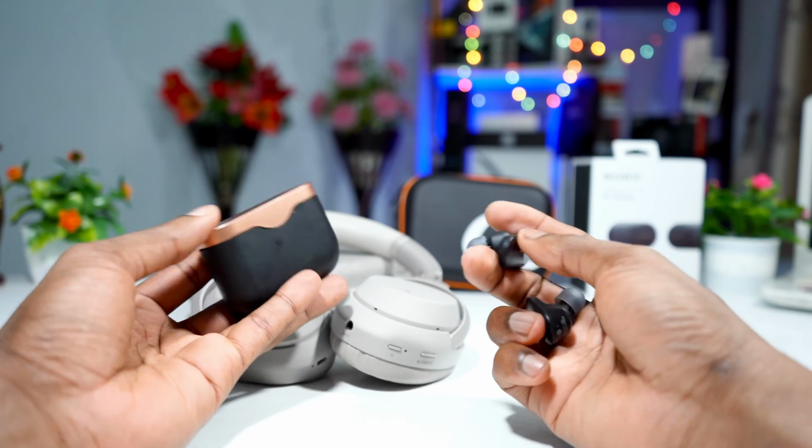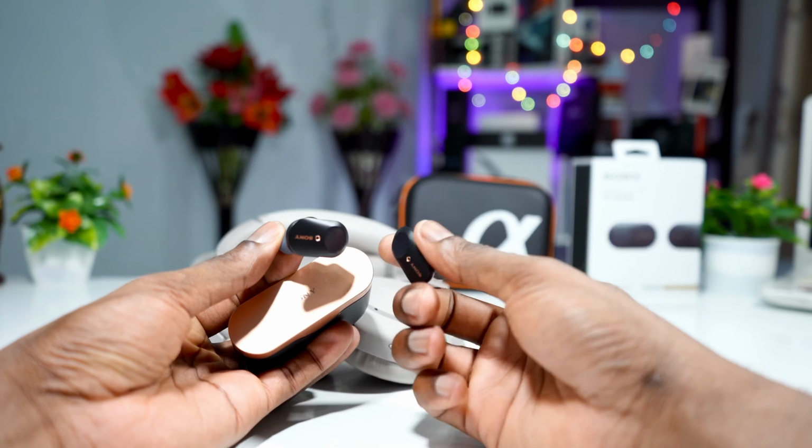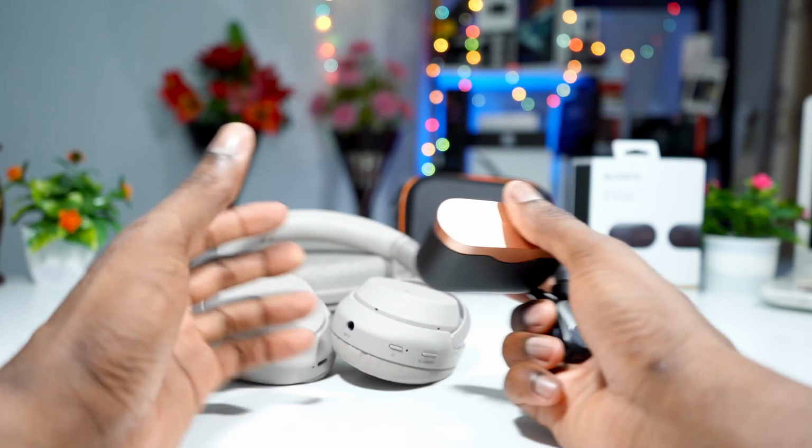I mean, it's obvious. This is overhead. This is in-ear. So that's the reason why it's a bit cheaper. And this is 1 year old. This is 2 years old.